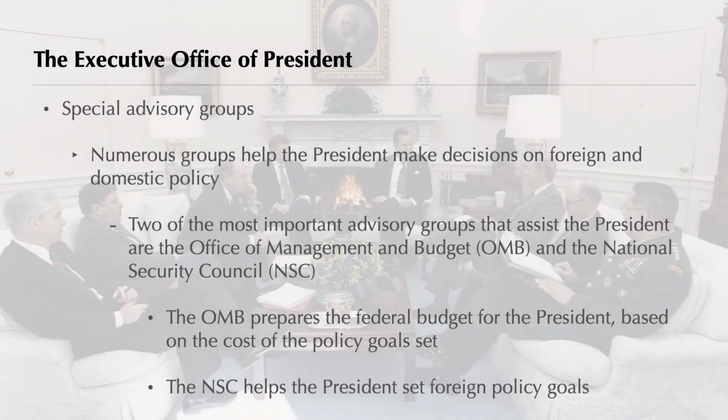The executive office of the president also includes several special groups that help the president make decisions on domestic and foreign policy. The two most important groups are the Office of Management and Budget, or OMB, and the National Security Council, or the NSC. The OMB decides how much the president's policy goals will cost. The president may change the goals in light of the price tags provided by the OMB. Then the OMB prepares the budget that is sent to Congress. The National Security Council plays a major role in helping the president make foreign policy. The NSC includes top military officers and advisors from other government agencies and departments concerned with foreign affairs and national defense.